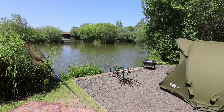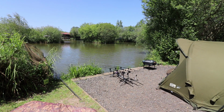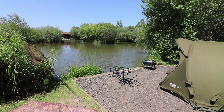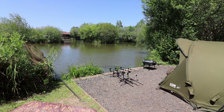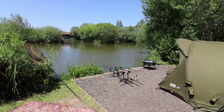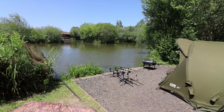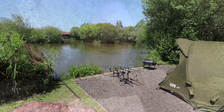The weather is absolutely beautiful at the minute, guys. Really, really lovely. It's a beautiful Friday, start of a bank holiday weekend, and it's gorgeous. There's a little bit of a breeze, but other than that, it's absolutely lovely out here. So beautiful to be back on the bank. Really have missed being at Mousehole, but I'm going to cover that in a bit.